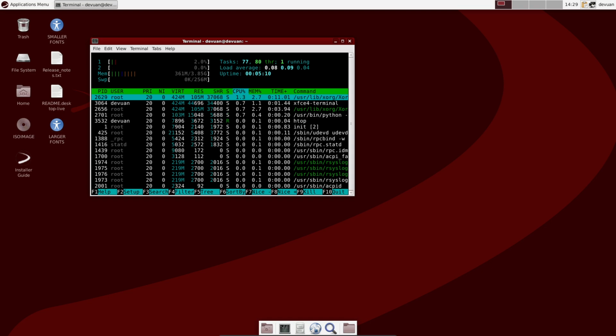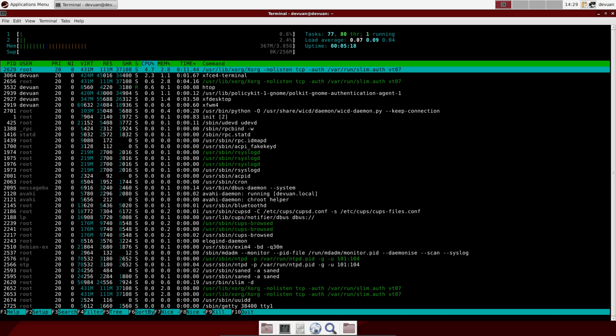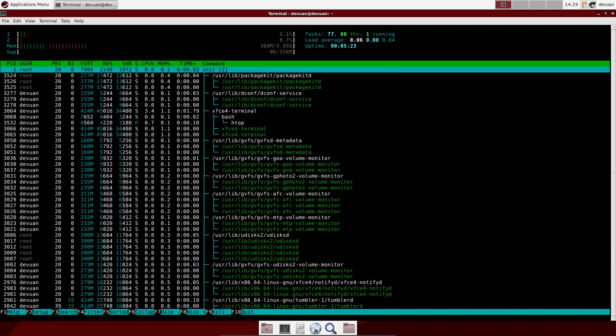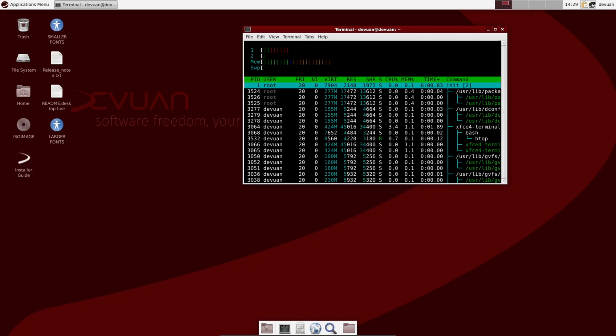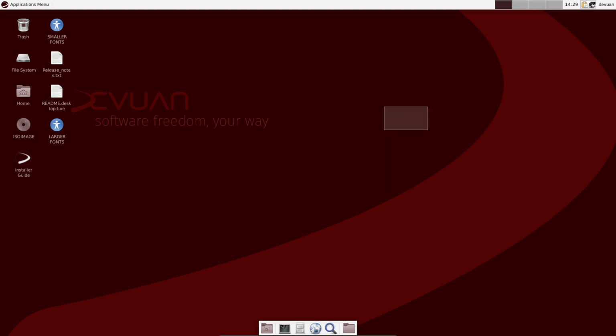It is a binary distro, so you know, the binaries on here are probably a little bit more bloated. And let's see if we go for the tree view. So you can see, indeed, we do not have systemd as our init system. We have sysv init as our init system. So that is pretty cool.